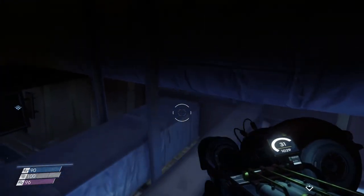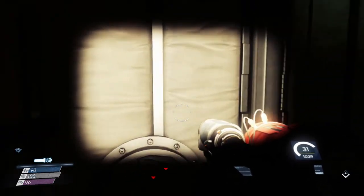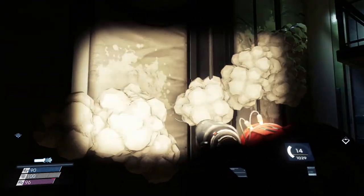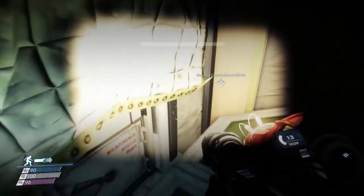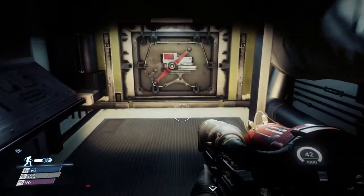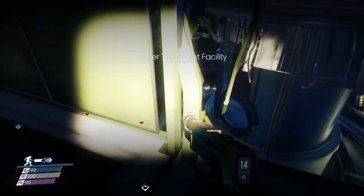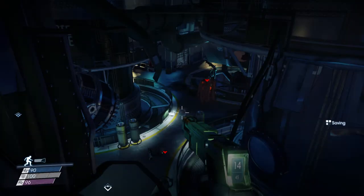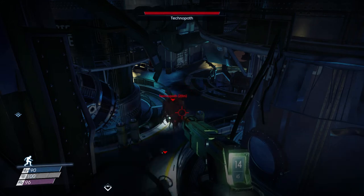Okay. Get up here. Gonna turn a light on. And then you can make yourself a nice little ramp of glue. No? Okay. Fine. And get right here and enter this access panel. And now we are in the water treatment facility, and you'll see that there's a technopath down there, and so we're going to want to kill that. I'm going to go ahead and quick save here, as I would suggest for you, just in case this fight goes weird, because these technopaths can be kind of no joke.